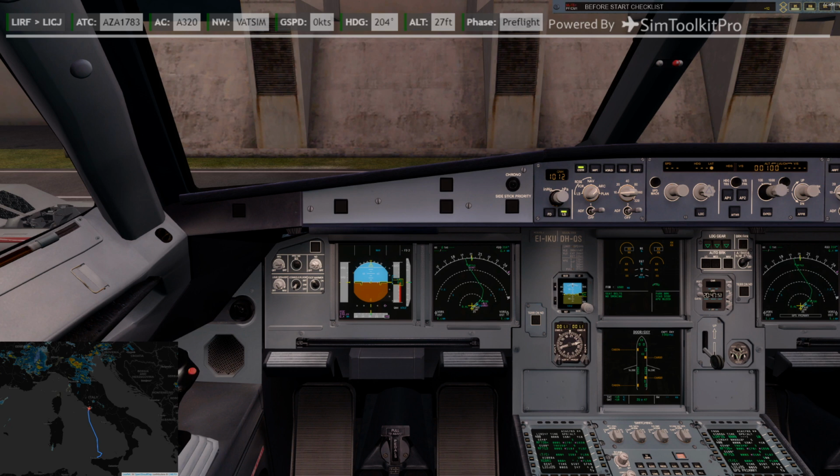Fiumicino Ground, Siberia 027, stand 503, ready for push and start. Siberia 027, stand 503. Can use 16 left. So 108 decimal 1. 027.